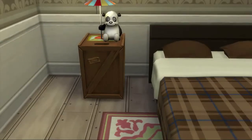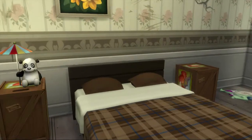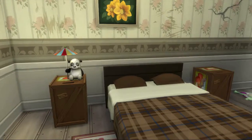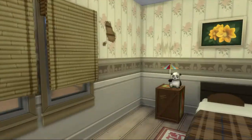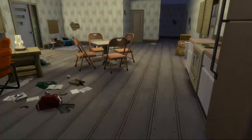And then we have the scary panda on the fruit box there. I don't know, but yeah. Whoever lived here was kind of poor, I guess. They just had a trash house.